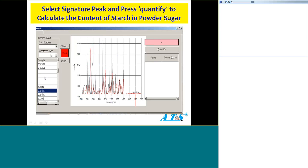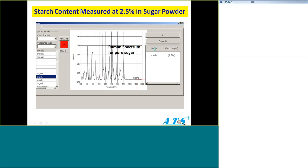bring up the starch, search the library, and get the library data for the starch in there. The red trace is from the library, the starch trace. So I mark it, and say this is the peak I want to remove from this composite of sucrose and starch. The black trace contains both sugar and starch, but I identify there's one peak here, which is easy, and this is the peak I want to identify. So I hit this and press quantify. You can see it calculates 2.5% of starch in there.